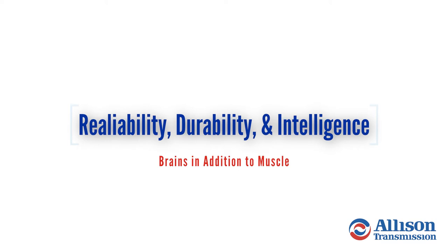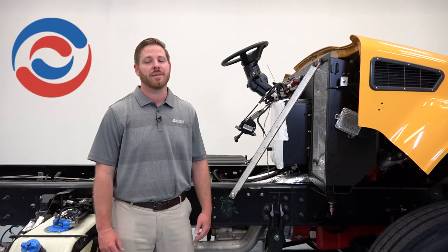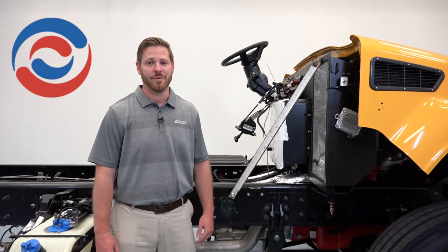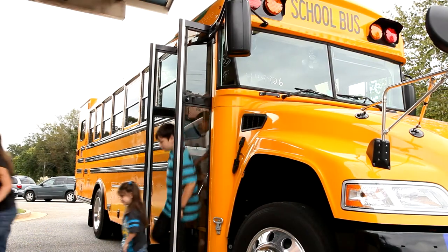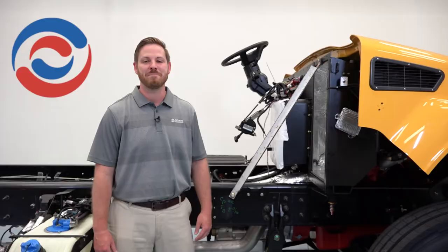Our transmissions are designed to deliver unrivaled reliability and durability while helping to protect vehicle drivelines. They're built to last and require minimal service, meaning not only lower maintenance costs, but also more time on the road. Allison-equipped school buses experience reduced downtime, allowing them to reliably transport children to and from school every single day.